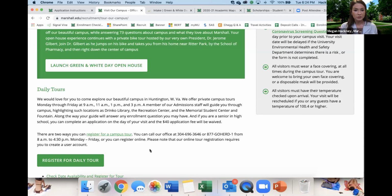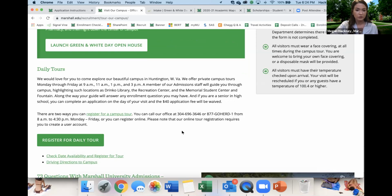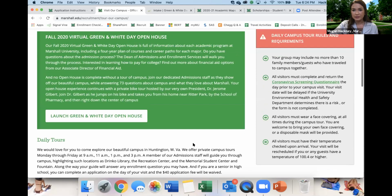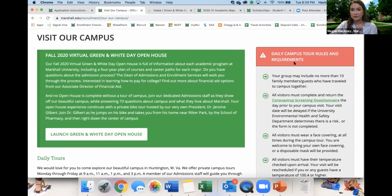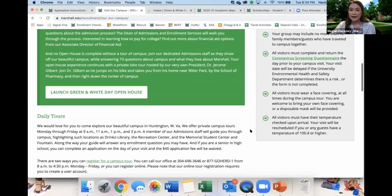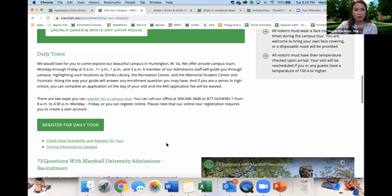If you do happen to have not applied already for Marshall online and you do a campus visit with us, you can apply for free that day of your visit as well. Right here, it will say register for daily tour, just on that green button if you would like to proceed with that. As of now, you can see on the right side, these are our daily campus tour rules and requirements. So it just talks about specifics regarding the amount of guests that you can have, including face coverings, and that we do take temperature checks upon arrival.